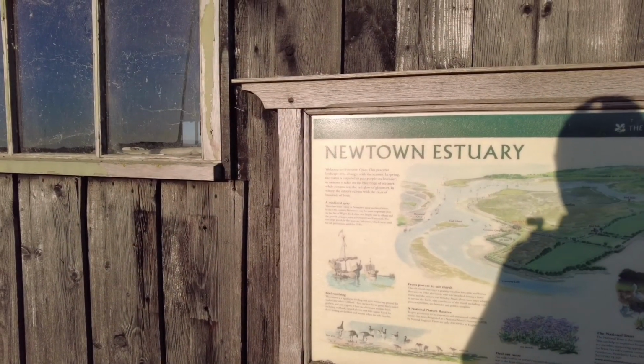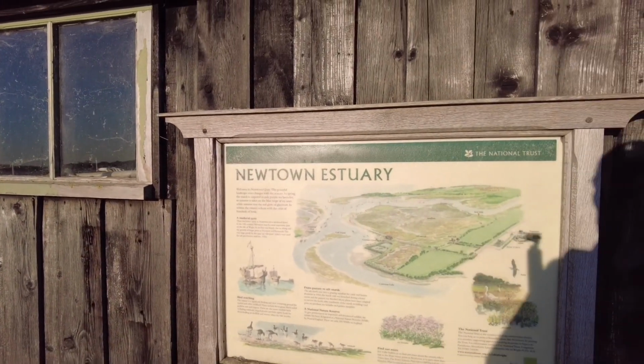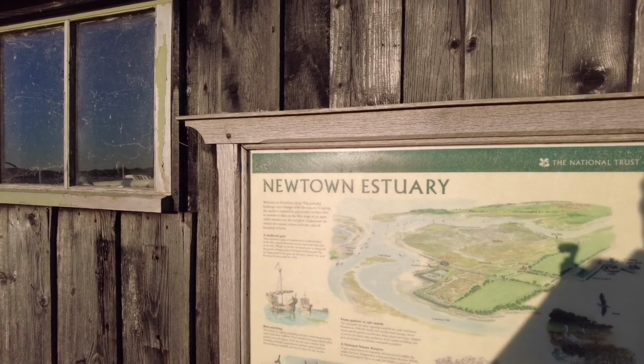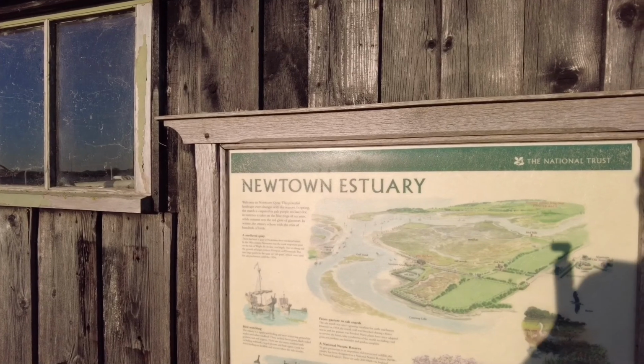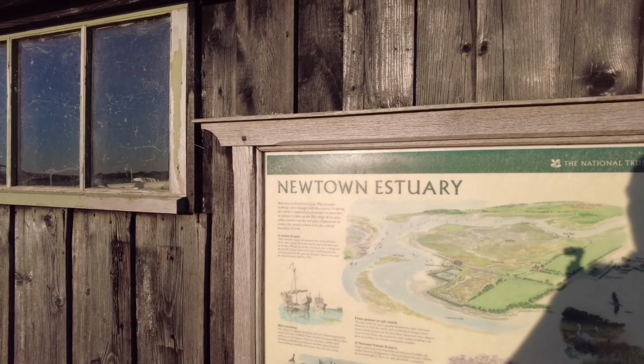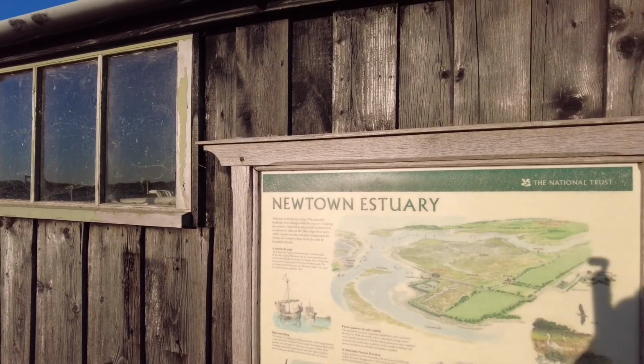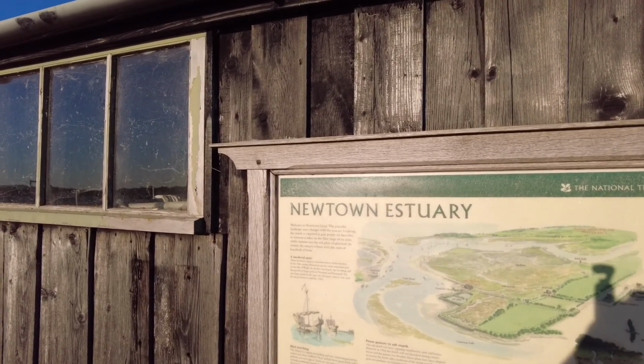So Newtown Quay, this peaceful landscape ever changes with the seasons. In spring the marsh is carpeted in pale purple sea lavender. In summer it takes on a blue tinge of sea aster, while autumn sees the red glow of glasswort. In winter the estuary echoes with the cries of hundreds of birds.